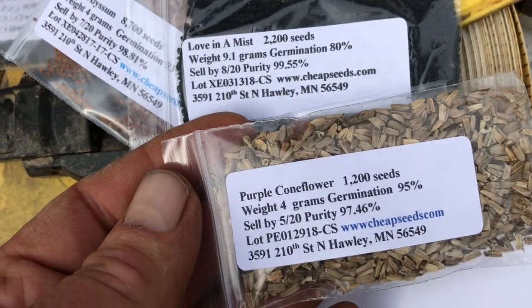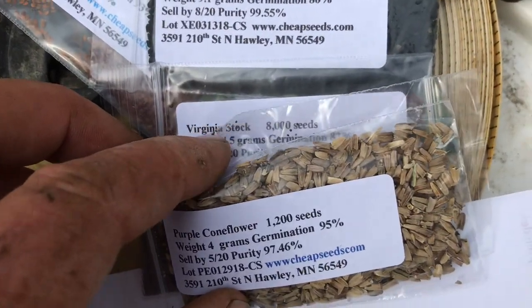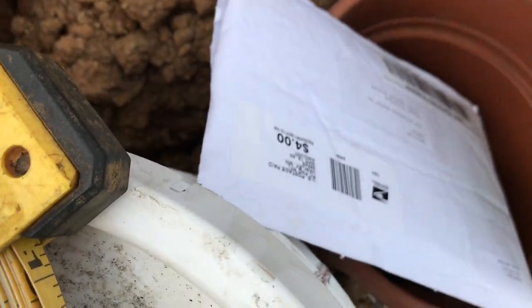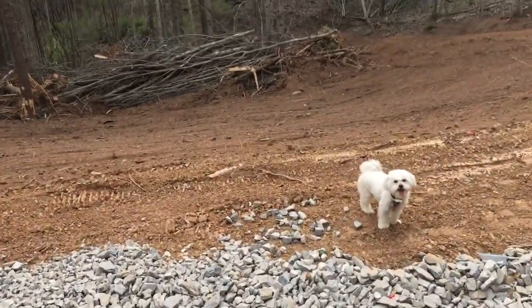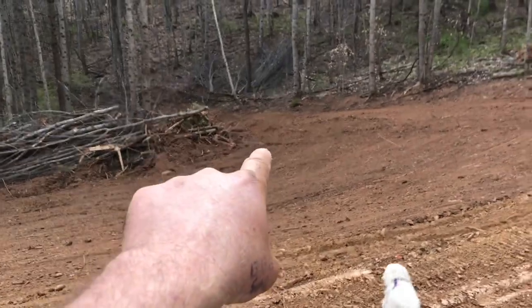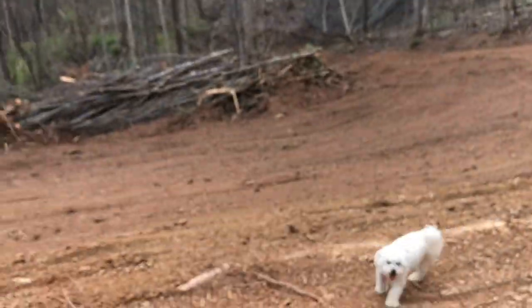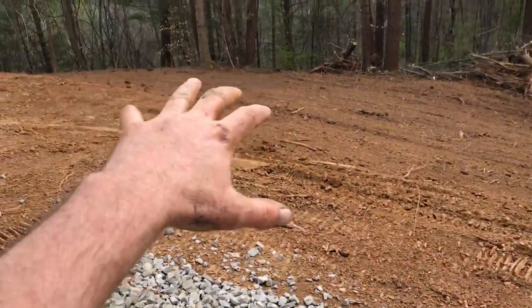And here are my purple cone flowers. And that's 1,200 seeds. And so I'm not gonna mix them all together. I'll plant like a swath, and then I'll put one over there, and one over here, and one up top, and then a section here.